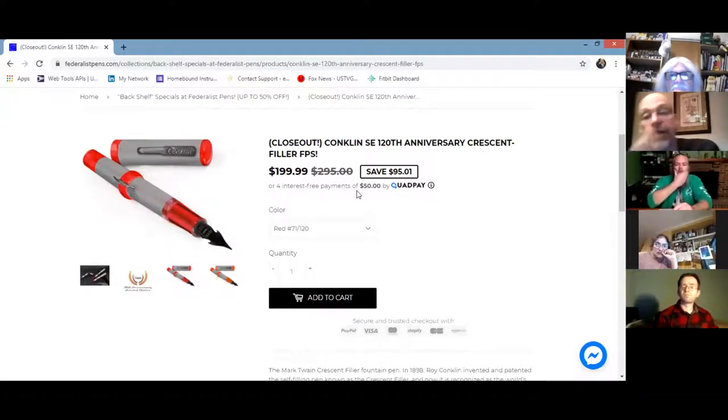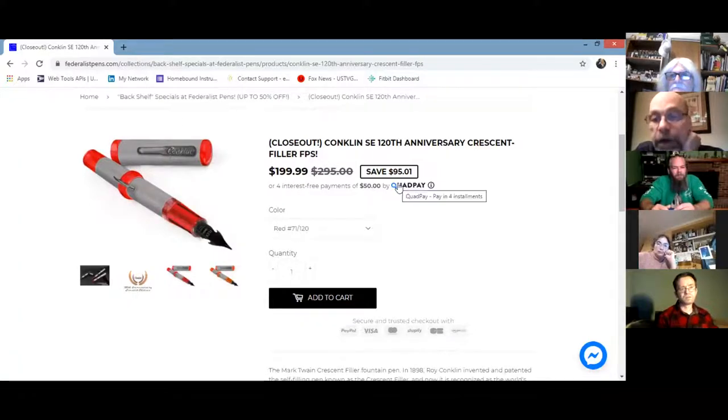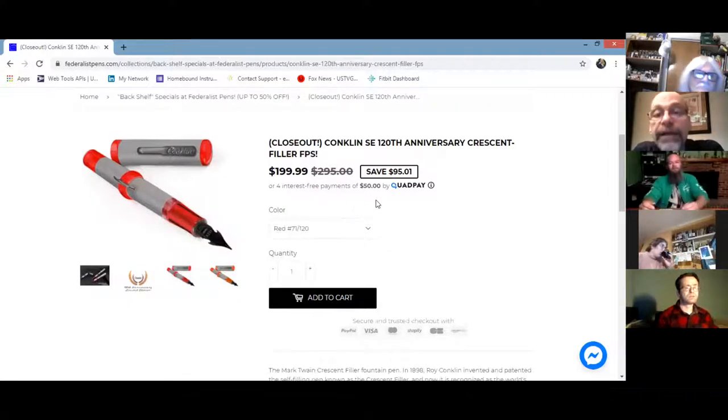Now you may notice here, if you don't know, some dealers are doing this, but I have it. It's called QuadPay. Each item will say what the price is, or you can do 4 interest-free payments of $50 through QuadPay. QuadPay is something you set up through Stripe, through your card company. You go through my checkout, and if you're not with QuadPay, you can sign up with it. You can sign up from here. And if you're approved, your card company will bill you in installments.